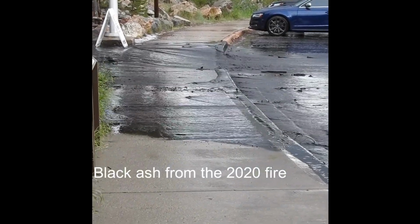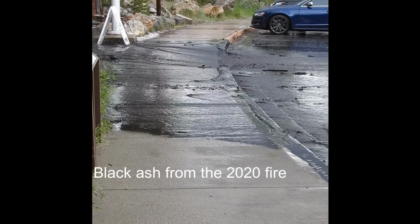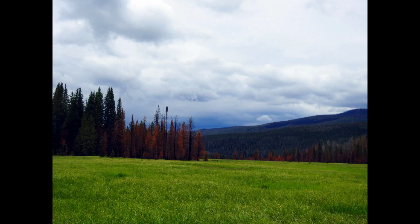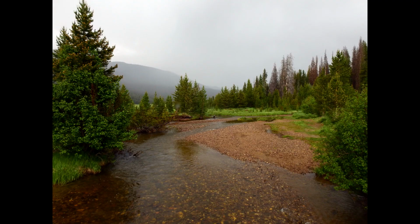This is the west end of Trail Ridge Road at the Kawuneeche Visitor Center. It was raining when we went into the building, and when we came out, there was a river of black water flowing through the parking lot. The ranger said it was a black ash runoff from the fire of 2020.